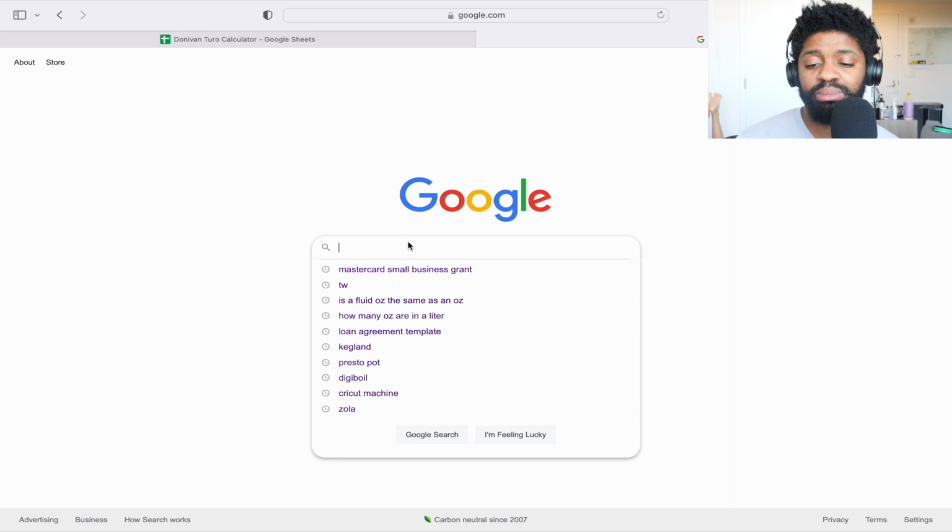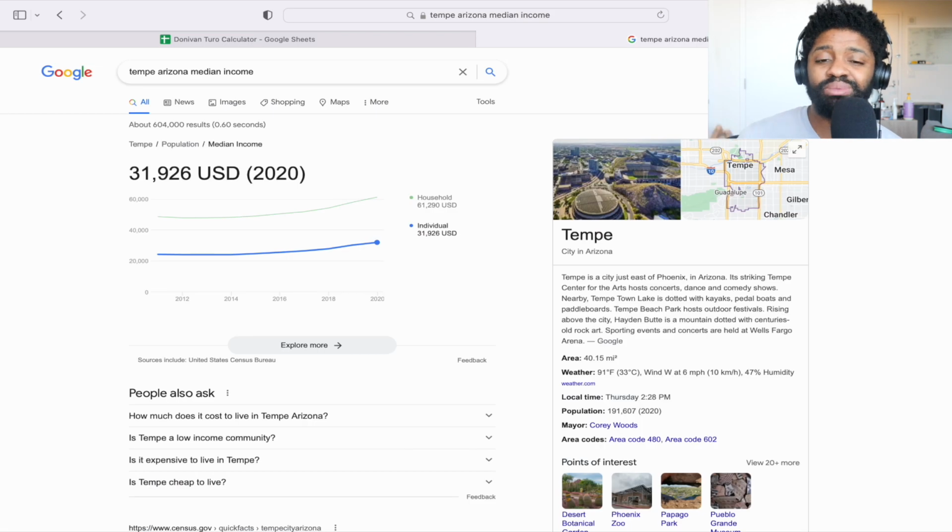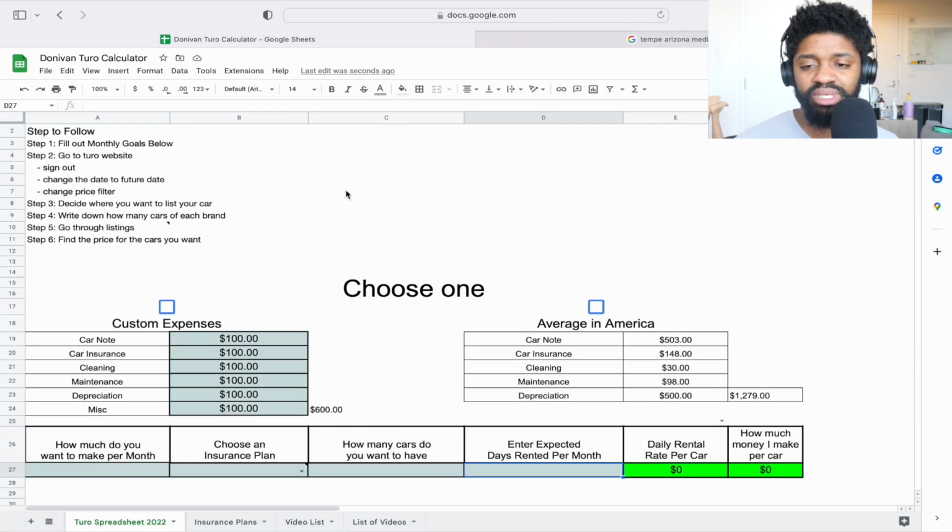Each city is gonna be different. Each person is gonna be different, so it depends on how much money you want to make. Let's see what the average income is in Tempe, Arizona. The median income is $31,926 in 2020. So now we're gonna do that number divided by 12, and we get $2,660 per month. Now that we know how much I need to make, which is $2,660, we're gonna put that right here.